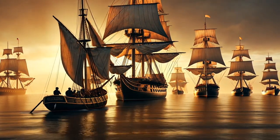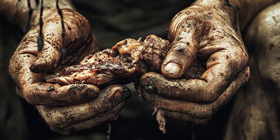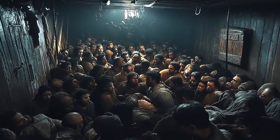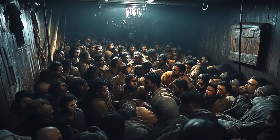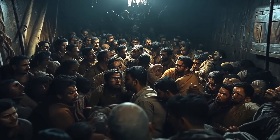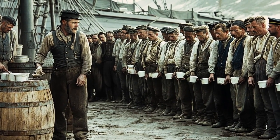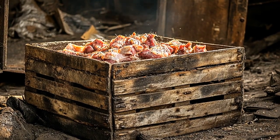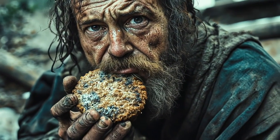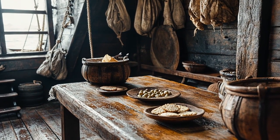The British authorities provided the convicts with basic rations intended to last the journey, but these rations quickly became monotonous, even difficult to consume. Salted meat, dried peas, and stale biscuits were the staples of their diet. Salted pork or beef, preserved with large amounts of salt, was the main source of protein. These meats, packed in barrels, often had a hard texture and could taste unbearably salty. Without fresh food or variety, their meals became an ordeal, one that would be repeated day after day.